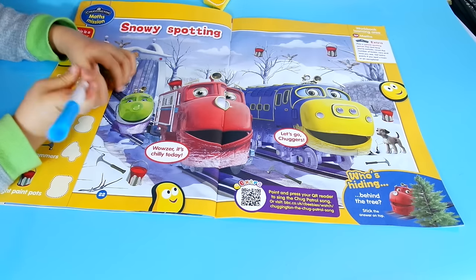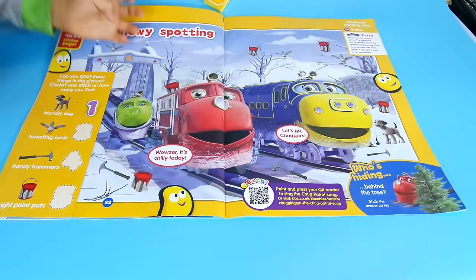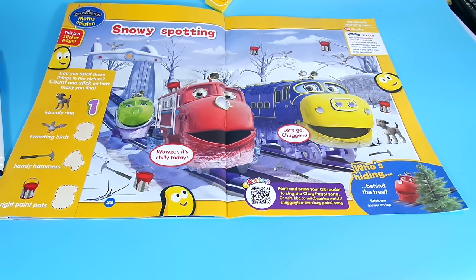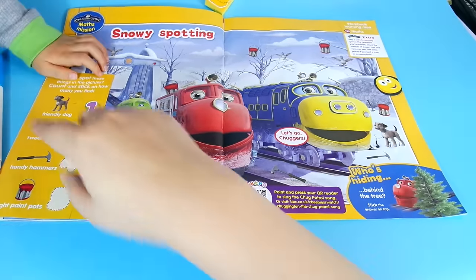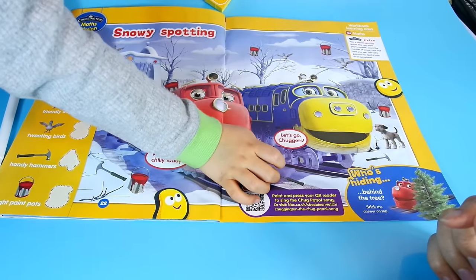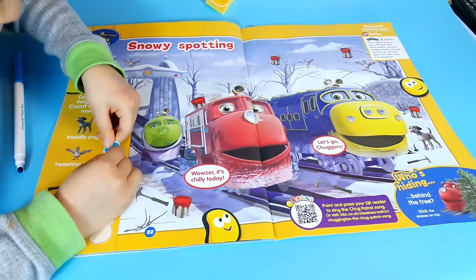Nice. Okay, what's the second thing you have to find? I'll draw the line. Cool. Now you have to find three tweeting birds. Can you find the three tweeting birds? You have to point to them when you find them. One. Well, not including this one. One. Yeah. Two. Yeah. One more. Where is it? There he is. Yay. Excellent. There's your number three.